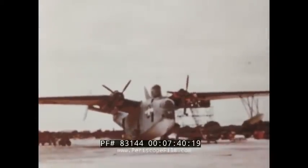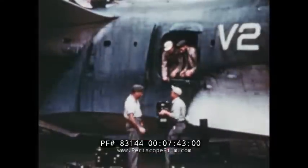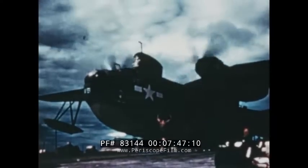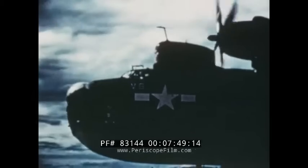On Eb Island, Navy camera planes, huge PBM flying boats, are loaded with still and motion picture cameras. Accompanied by Air Force photo planes, these ships will circle the target, photographing the atomic explosion.